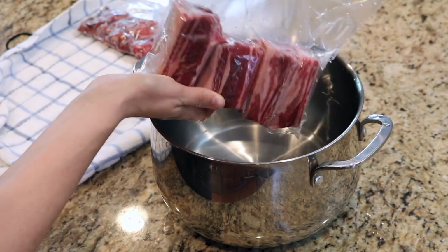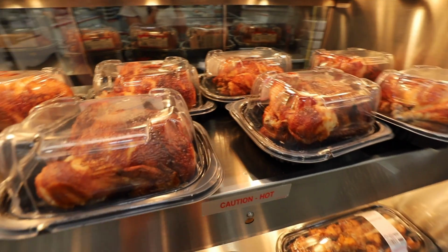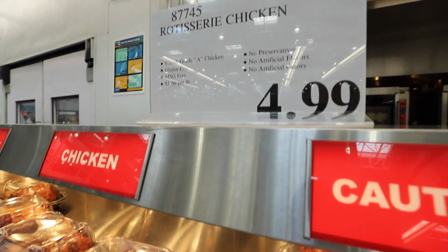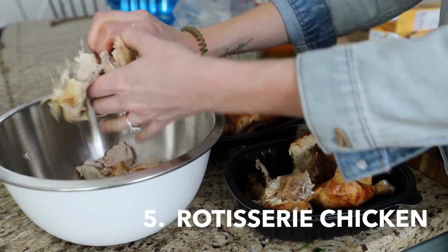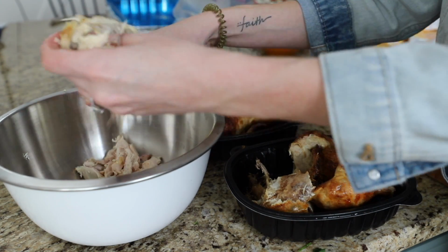I also love the rotisserie chicken. I feel like if you go into Costco and you haven't had the rotisserie chicken before, you are in for a treat because it is under $5. I like to take it off of the chicken and then put it into individual bags, and I can use those for meals down the line.